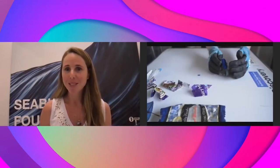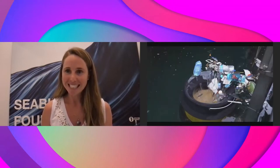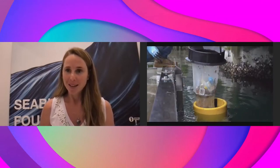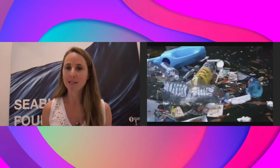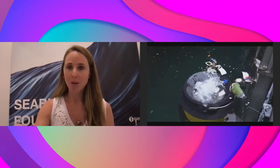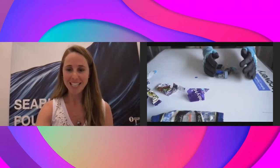So just to clarify, Seabins need electricity. They need to be installed somewhere on a floating structure or a fixed structure. They're not floating out at sea in the ocean. They're really in the upstream place of the issue of plastic pollution. So they're around rivers, ports, harbors, lakes, where the water is calm so that they can bubble up and down and filter the water while we're going about our days.